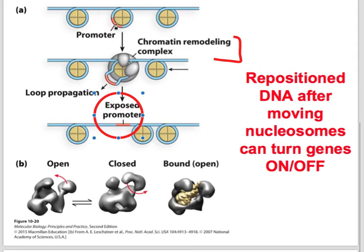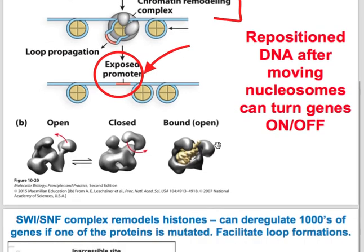So see where we started here. This promoter's tucked away in the histone. It is completely inaccessible. It's not even in the linker. By moving the histone, though, you've exposed the promoter, and now you can activate that gene. So how these work is they basically grab a histone, roll it around, and you can reposition the DNA. That means they can reposition the protein or they can reposition the DNA itself.